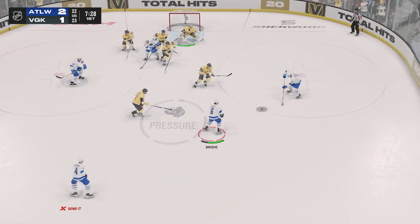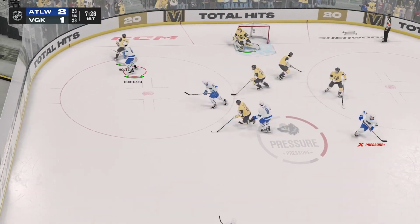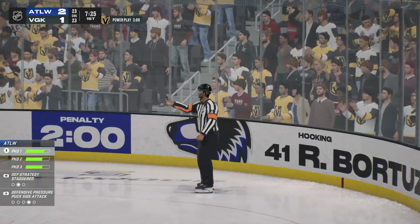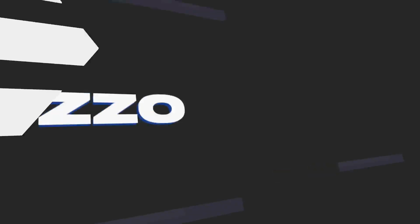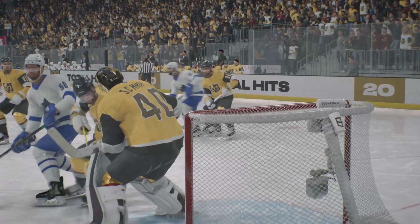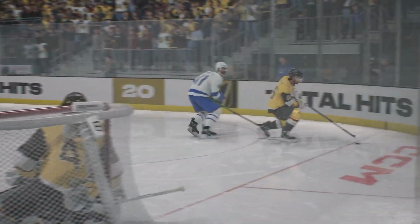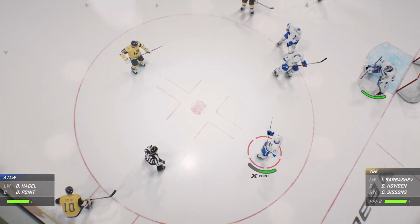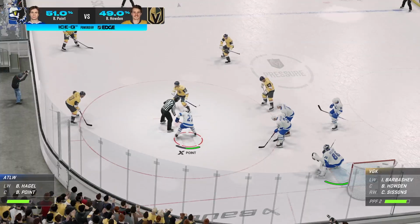Passes it over. Feeds it over. Left side save. Play blown dead. Let's get the call. Bertuzzo's getting called for 2 minutes here by the officials. And the coach isn't going to be happy with this penalty. You have a one-goal lead, and now you find yourself back on your heels, and the penalty kill has to come out and do a job.